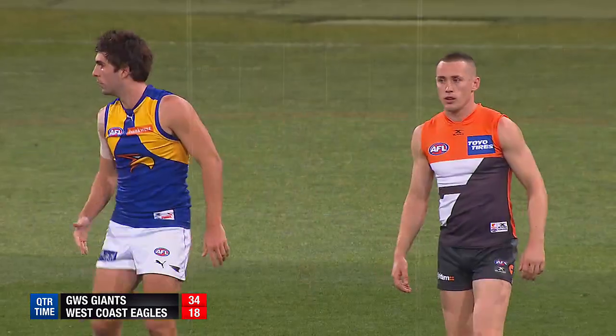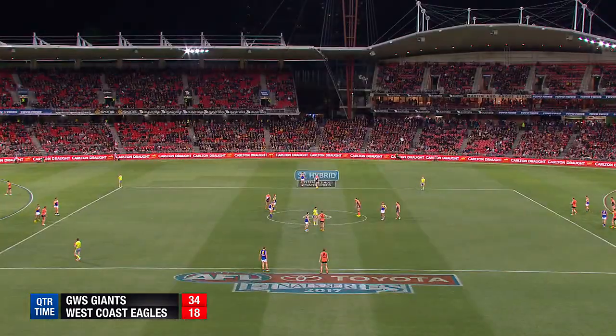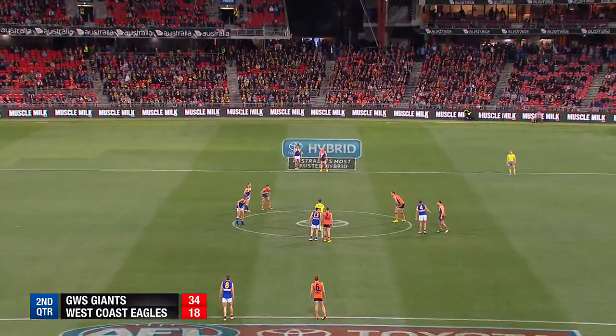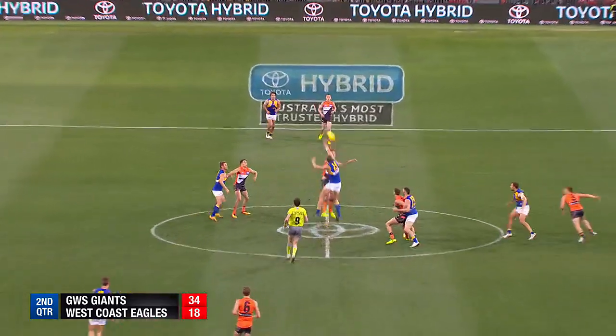Skipper, dropping back in the hole, and as Lingy pointed out, two of the elite runners in the game are going to go head-to-head on that outer wing in this quarter. They look really quick, they look really sharp, the Giants. Can West Coast find a way to slow them down?